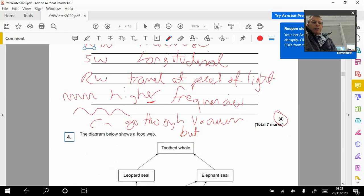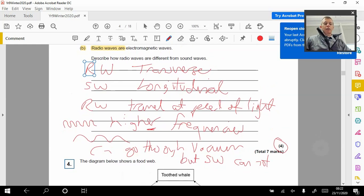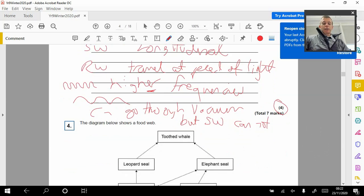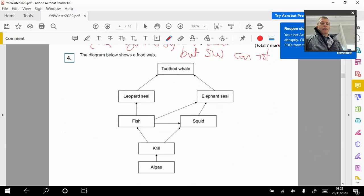But, and I always want to add it in, sound waves cannot. You might have heard the phrase, no one can hear you scream in space. And each time I've put paired answers, just a little recap: radio waves are transverse, whereas sound waves are longitudinal, it's a paired point. Radio waves travel at the speed of light, whereas sound waves don't. Radio waves have higher frequencies, and radio waves can go through vacuums, but sound waves cannot. So I've always talked about these pairs, and this is so important to gaining more marks.